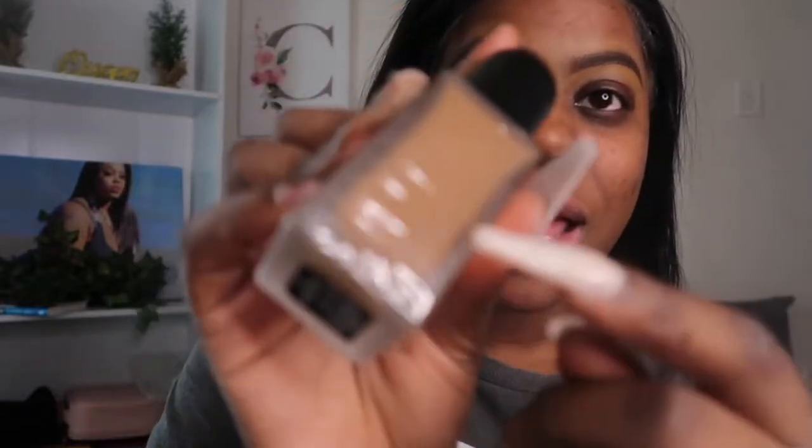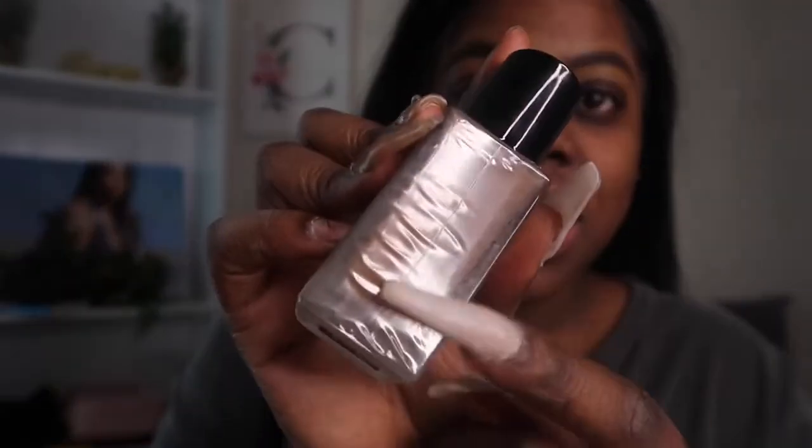It still has the packaging and stuff on it, so we're gonna take all of that off and then we're just going to see how this stuff works. I got matched with the 220. I apply my foundation with a beauty blender, so I'm gonna be applying it with the beauty blender, and I am gonna put my primer on my face just because my pores are terrible. I'm so nervous.